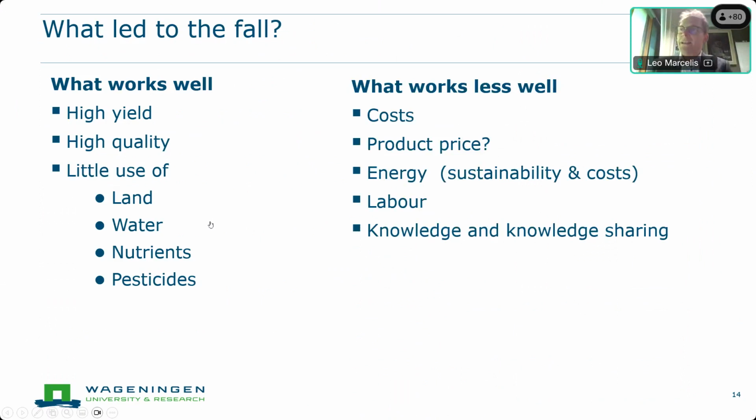But where did the things not work so well? Well, that was mainly on the cost. The costs are quite high in vertical farming. The product price is what I mean. What if we grow vegetables? What is the price that we get for the product that we produce? Is that higher? Well, in some cases it was, but I put a question mark. I'm not so sure if we get a higher product price.